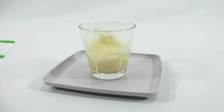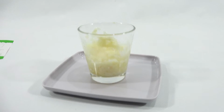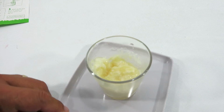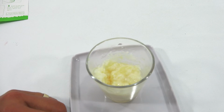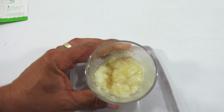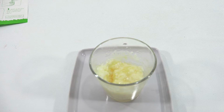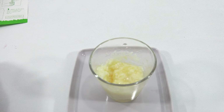Okay, there's the side view. I'll give you a top view. And I'll just let this go for a little bit. It doesn't actually say, but it does look like it's foaming up. See that now? So it's working. All right, we'll taste it. Probably not as exciting as the way they show it on the picture, with it going over the rim of the cup. But we got the reaction. The question is, what is your reaction?